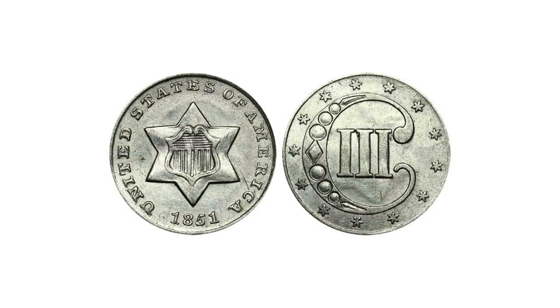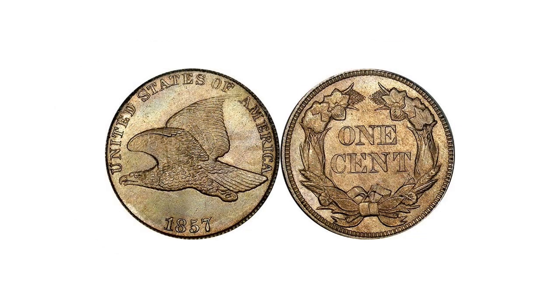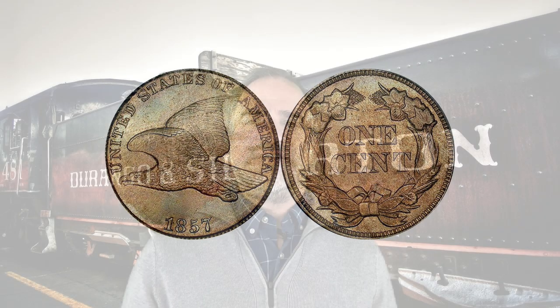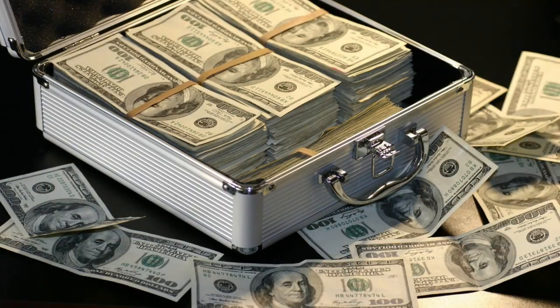The rest of the 19th century, starting in 1851, saw the release of some really odd denominations. Let me show you. You have the 3-cent silver. Yes, a 3-cent coin. A lot of people don't know they exist. A $3 gold princess known as the Indian Princess. The short-lived Flying Eagle cent, which was only minted from 1856 to 1858. And I just want to mention, whenever I come across these, I immediately look for the 1856. That's one of those killer dates. There were only 2,000 of them minted that year, so they can be worth north of $10,000 if you find one. So that's quite a lot of pennies, and they are out there.